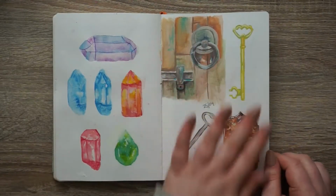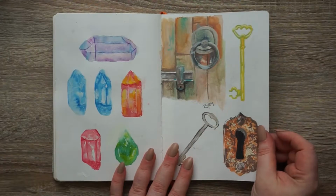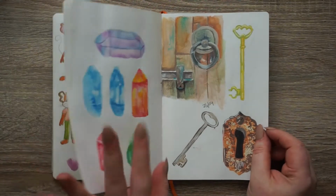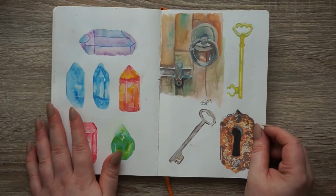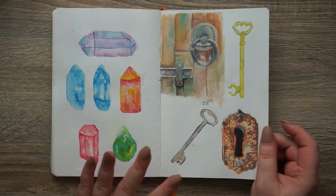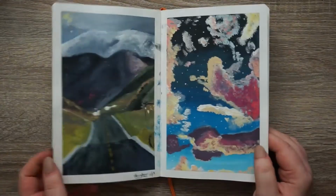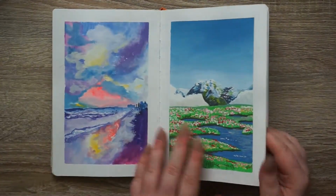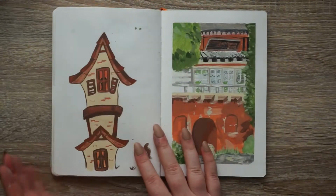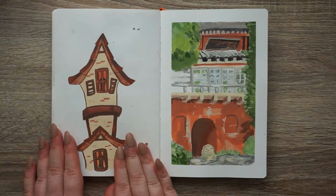And then this page was done this month, a couple of days ago. I decided that I wanted to fill up the sketchbook because it was just lying empty, so I did this and did some keys and doors, but it took a turn obviously. I went back and did these two after I did this. This is just a random copy of something on Pinterest that I found.